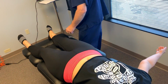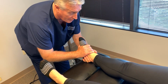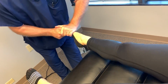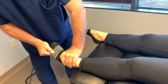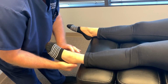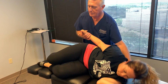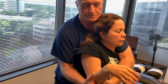There you go. Okay, you can rest your hands on your tummy. Oh, like that? Yes, ma'am. Keep your head back there. I don't want to give you whiplash. There you go. That's it. So I adjusted both your feet for you there too. Okay, let's sit you up and face that way, please. Sideways. Yep. There you go. Okay. Good.